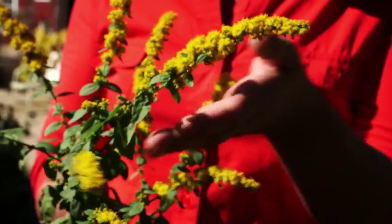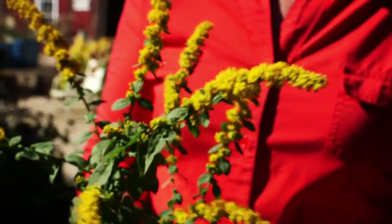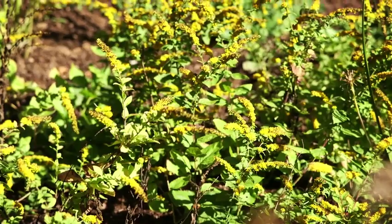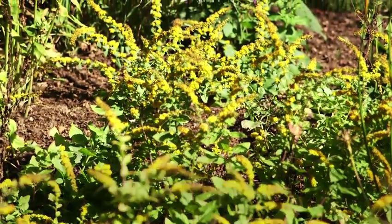You may recognize goldenrod. It's not the cause of hay fever. Beautiful yellow for the late summer and fall garden. Great as a cut or fresh flower. It'll look good in the garden or in a vase. Also provides nectar for late season butterflies and those beneficial insects that help keep problem insects under control.